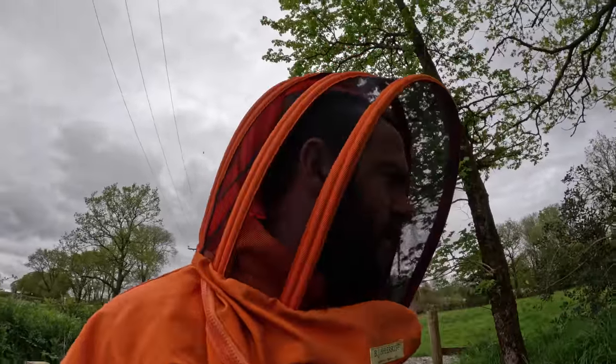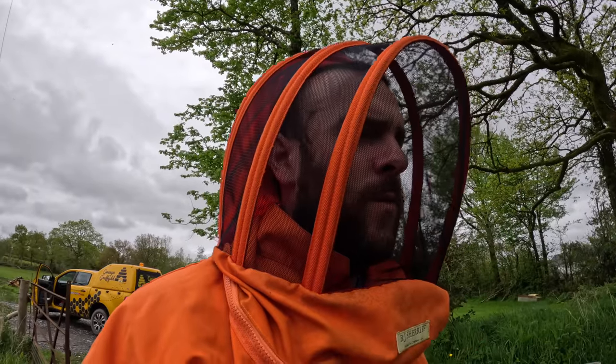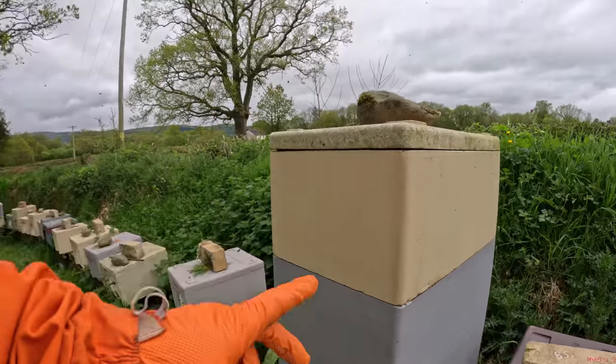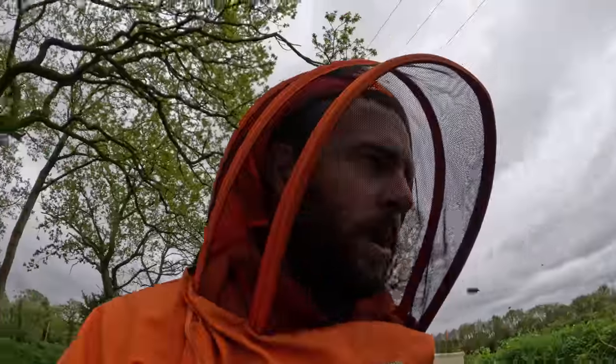Right, so I think there's about 8 nucs here already with no queens. We'll drop queens in, check the frames quickly, drop the queens in there, and we'll do 2 splits. I'm definitely going to do a split out of this one, take the frame, take the brood off it, and maybe that triple brood in Northumberland, because that's been sold this week. There'll be too many bees left over, so might as well take a split out of them now. So that's what I'm doing.